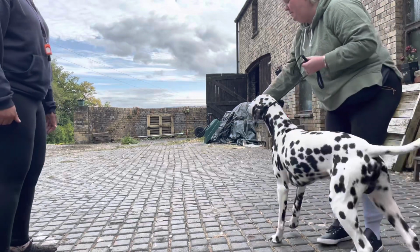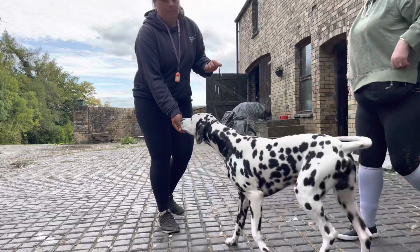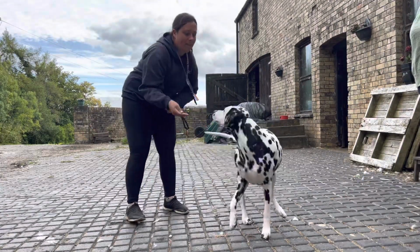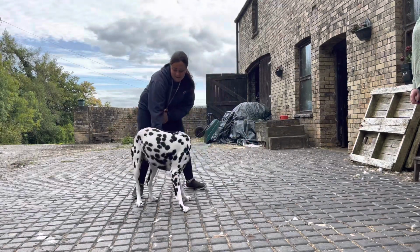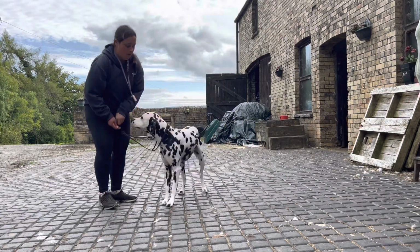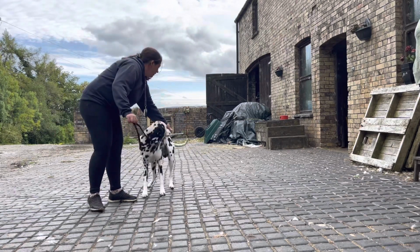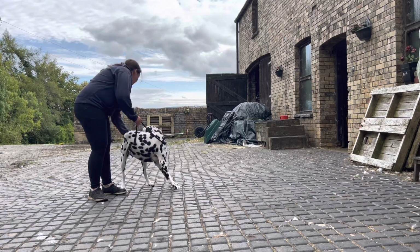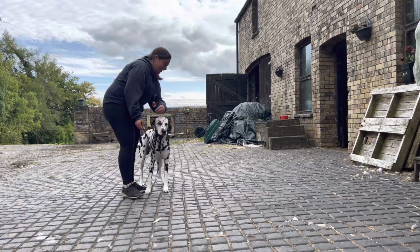Nearly getting it. He's got the brain power of his mother. Nearly got it. So you can use your body like a block, so they can't just spin back on themselves. Good. Good.